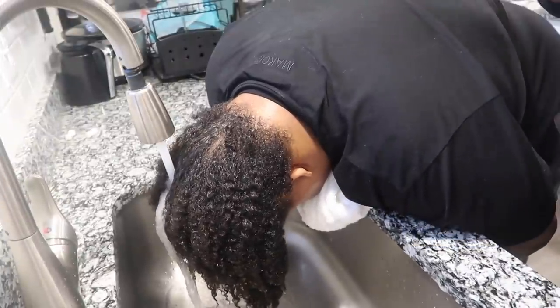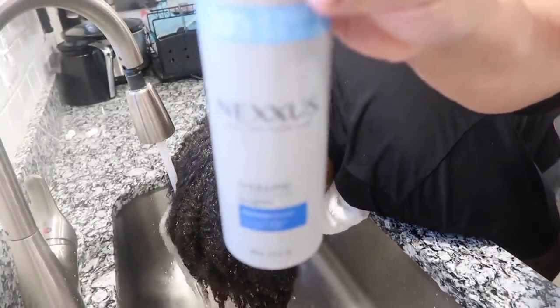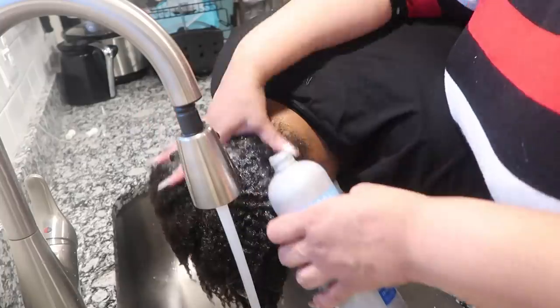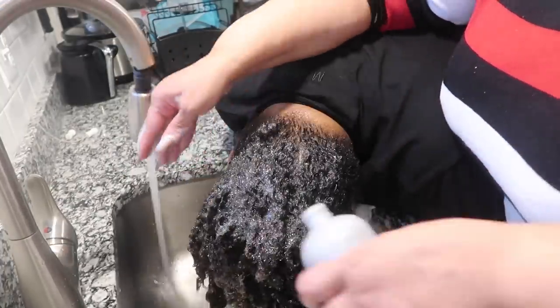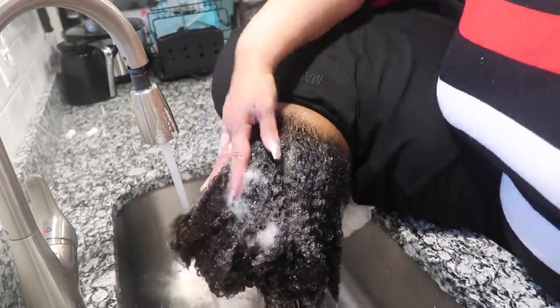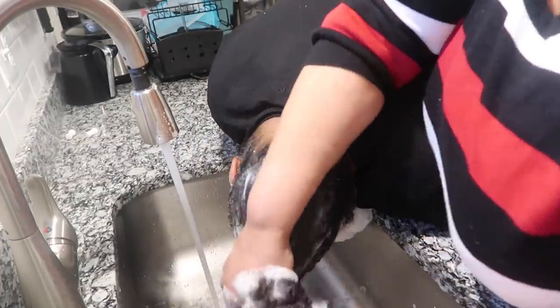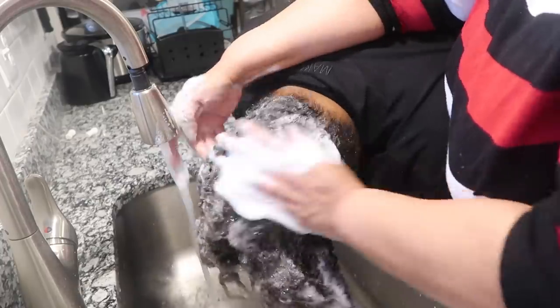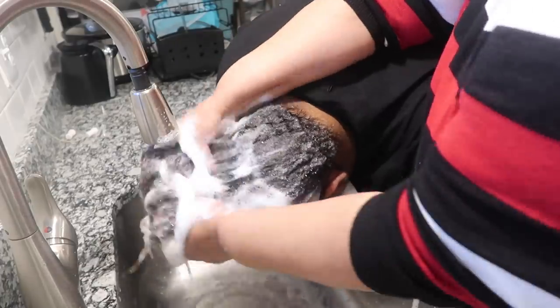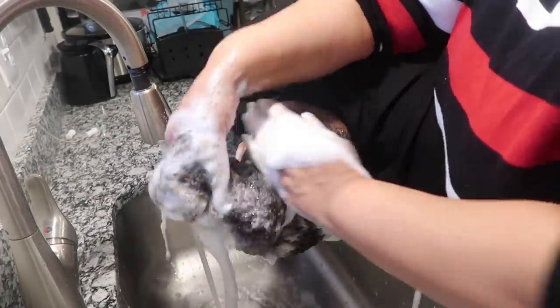Okay, so I use the Nexus therapy shampoo. Y'all, I live by this, okay? I'm pouring the rest of it out because we didn't have this for about a month and a half. It lasts a long time, I'm telling you. You can get it at Walmart. A small bottle is like $15 to $19, and a big one is like $26 or something like that at Walmart. I live by it, okay?